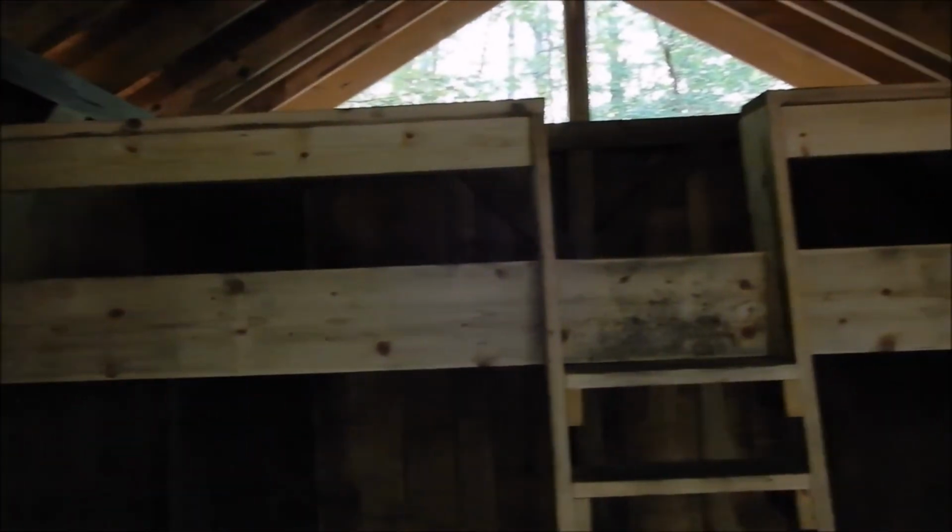And then inside it's got two levels. Here's the lower level. I realize it's dark in here. But here's a lower level. You've got a ladder. It goes up there. There's an upper level.